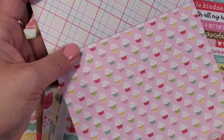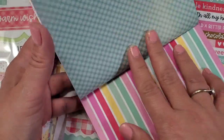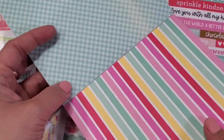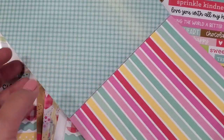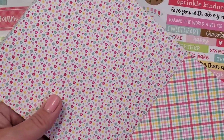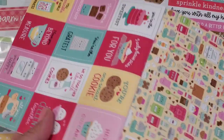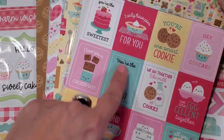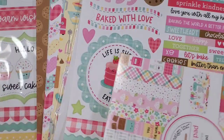Gosh, so cute. It's just spot on perfect. Everything just works perfectly. Seriously, if you want to put sentiments on here, you can. Oh gosh, and then it's a repeat. Isn't this so cute? Wouldn't this make super cute, tiny books?